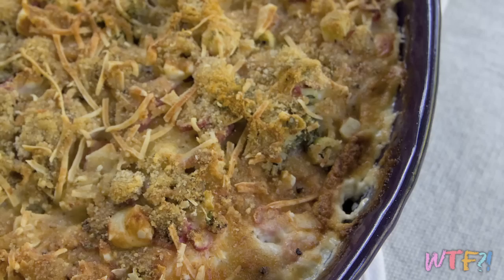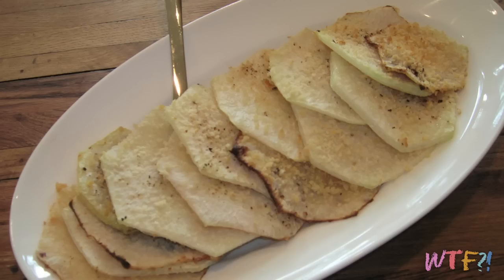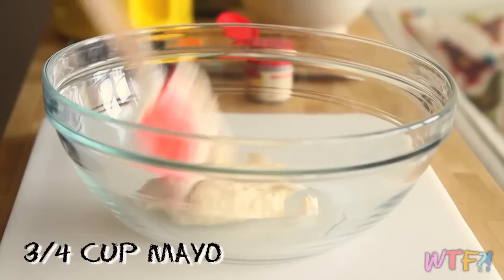And you can cook with it the same way that you would a potato. You can make a gratin out of it. You can bake it or broil it or roast it. But today, since the weather is warming up, I figured why not make something that's nice and light, like a kohlrabi coleslaw. First, we'll start with the dressing.